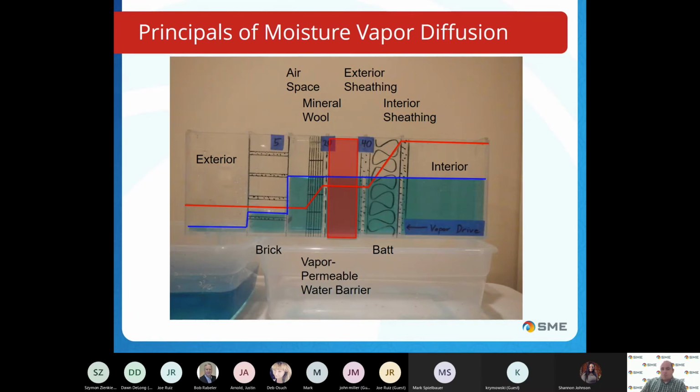So as water vapor moves from high vapor pressure to low vapor pressure, interior to exterior during the wintertime, it's going to get blocked at different levels. In this case, the most vapor retarding surface is probably going to be the brick itself. And you'll see that kind of slows down the flow of moisture out of the assembly. And what you want to look for is whenever the temperature drops below the dew point. So whenever the red line drops below the blue line.